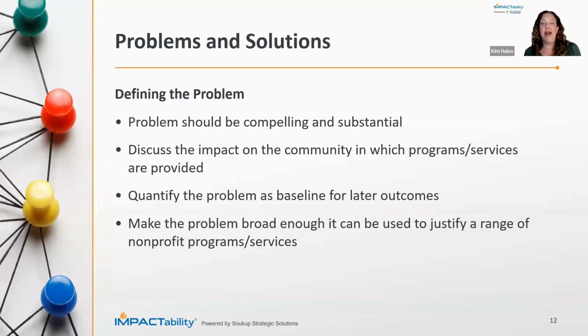I want to talk about the impact that problem specifically has on the community, how your programs and services are provided, and how those services are going to be the solution to that problem. If you can quantify that problem, especially with data, that's going to make that application that much stronger. And it needs to be broad enough. It's going to justify lots of different programs depending on what you're asking for and what your organization is doing. But really being able to define that specific problem and what it's doing to the community.